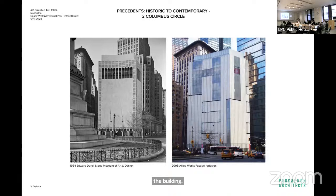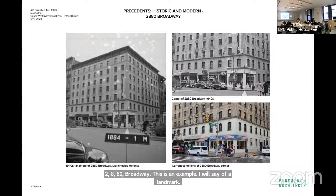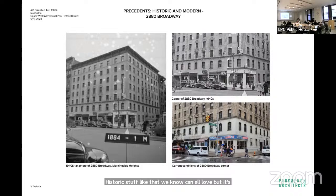Just 19 blocks south is the Museum of Arts and Design at 2 Columbus Circle. Even though it's a building from the 60s, its facade needed to be redesigned, and we feel that the use of the iridescent terracotta cladding was a novel and clever approach to redesigning its facade. Another tile example at 2880 Broadway is a landmark historic storefront that we know and love, but is anachronistic to the time period and no less successful for it.